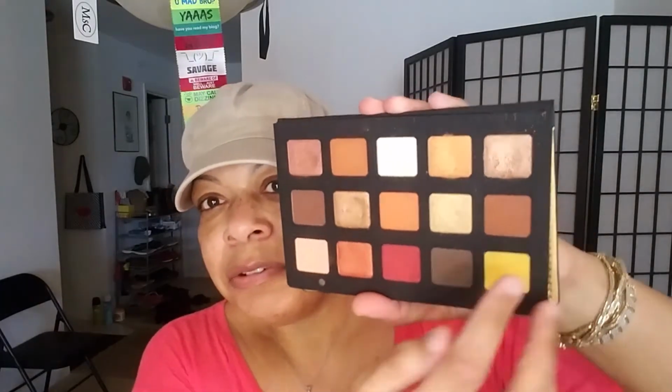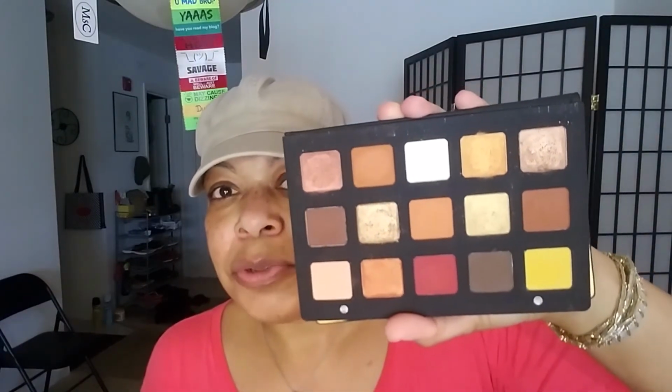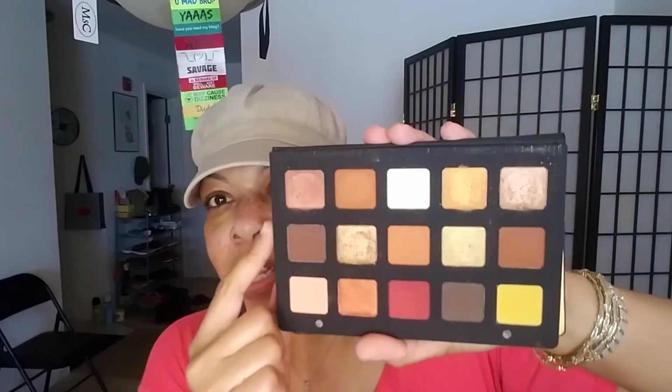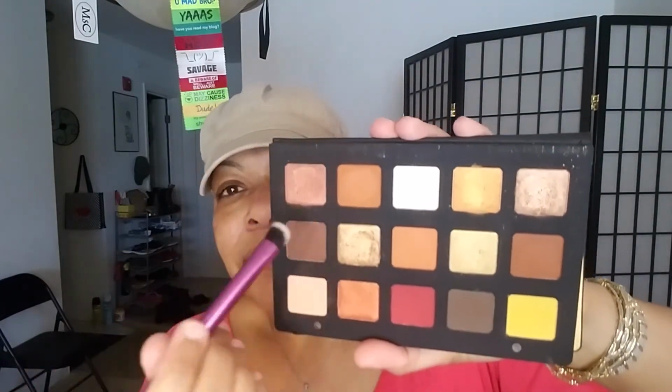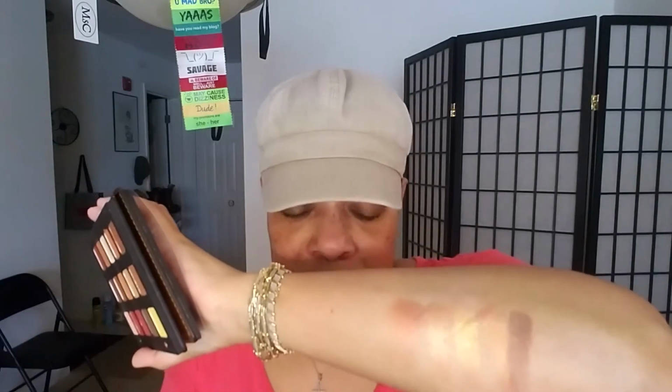So then we're going to take Terra and Volcano. This is Terra and this is Volcano. They do look different and the tones are different, but if you're putting one of these shades on the lid and then Terra or Volcano in your crease, from one day to the next is going to look the same. So we're going to take Volcano and put that here, and we're going to wipe that brush off. For each pair of colors, I am using a different brush. And then this is Terra.